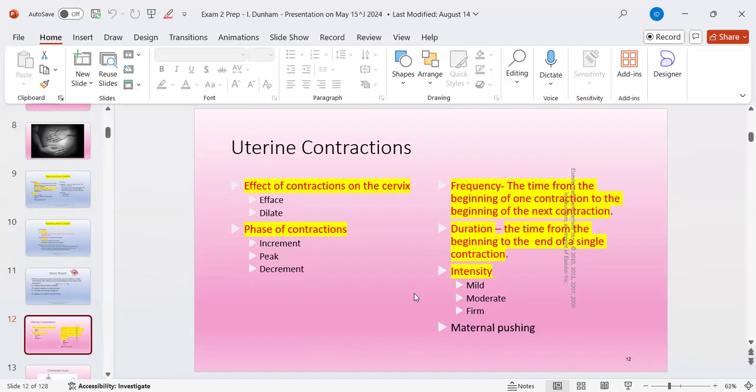And then intensity: how strong are they? You put 2 fingers on the fundus of her uterus to palpate, very gently though, how strong they are. If you touch your nose, that's a mild contraction. If you touch your chin, that's an example of a moderate contraction. And if you touch your forehead, that's an example of a firm contraction. That's how we actually teach new nurses coming into labor and delivery to palpate.